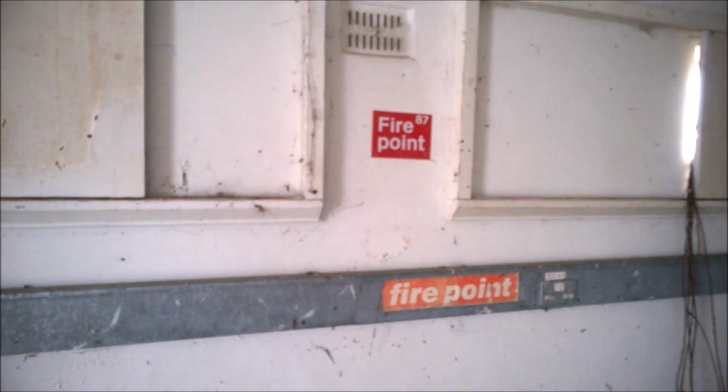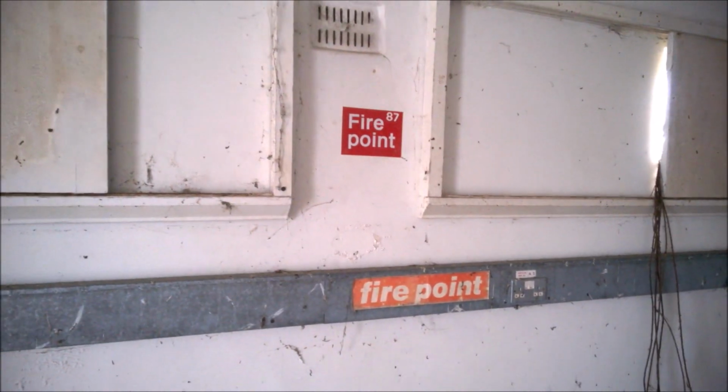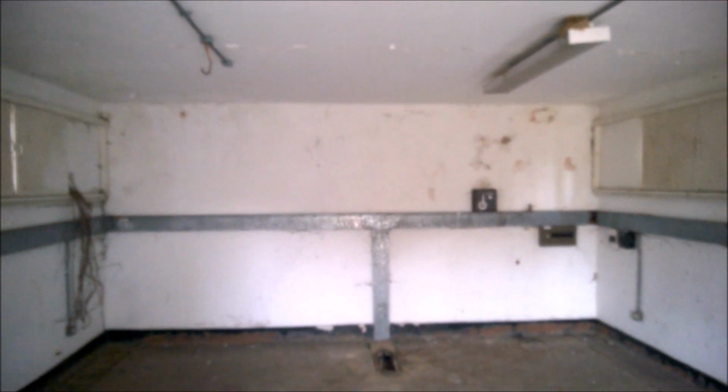Just a couple of cans. The words fire point, but they're really dated. They look like 1980s, but we've got a fire exit one which looks a little bit more modern. I have no idea.